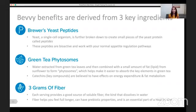The second ingredient is green tea phytosomes. The green tea phytosomes are made by water extracting all of the good actives from green tea. Think of that like brewing a lot of tea. What they do is they take all the good stuff and dry it out, and they combine it with a small amount of fat that comes from sunflower called lecithin. That small amount of fat and the combination of the two is a phytosome together.